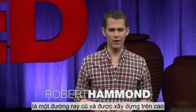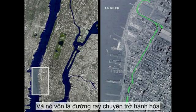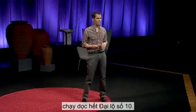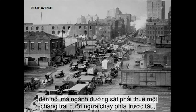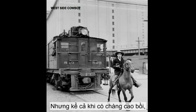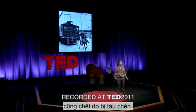The High Line is an old elevated rail line that runs for 1.5 miles right through Manhattan. It was originally a freight line that ran down 10th Avenue, and it became known as Death Avenue because so many people were run over by the trains that the railroad hired a guy on horseback to run in front, and he became known as the West Side Cowboy.